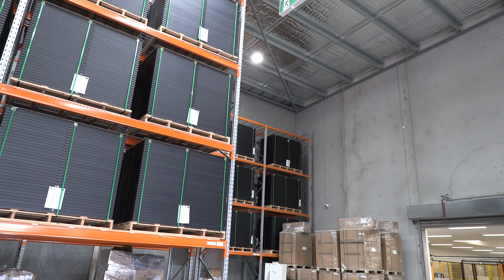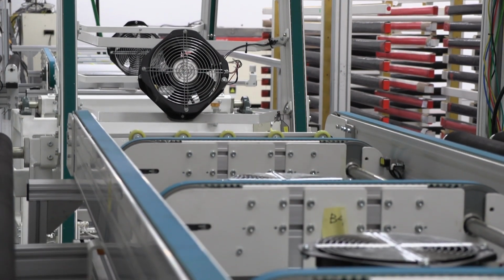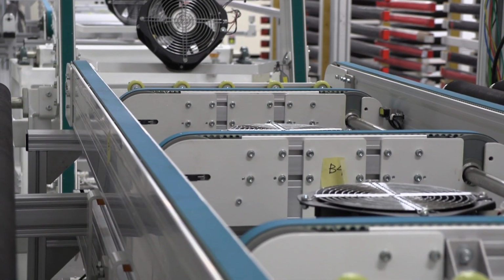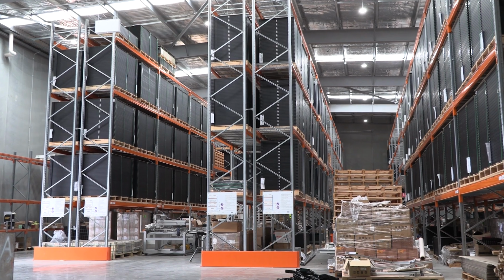So thanks for letting us into the factory today, mate. I know you're busy commissioning a new factory. Once it's up and running, if people actually want to see what's involved in a solar panel, can they come and visit? 100%. We designed the factory floor to be able to run factory tours, so people can ring us up, book in a time, we'll give them a one-on-one guided tour through.